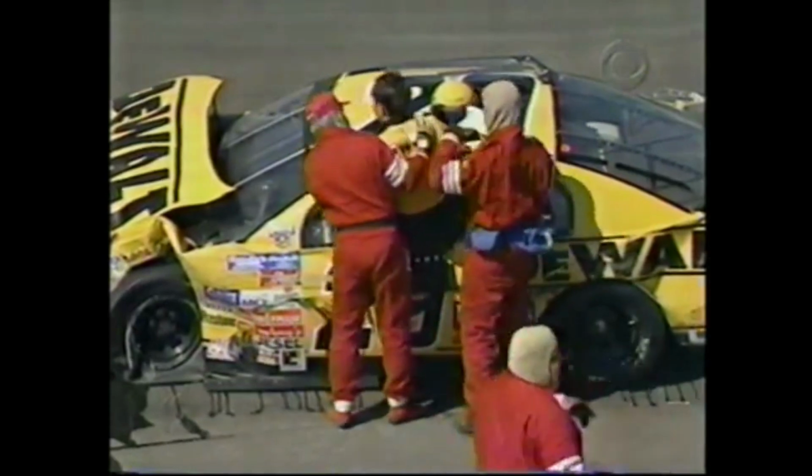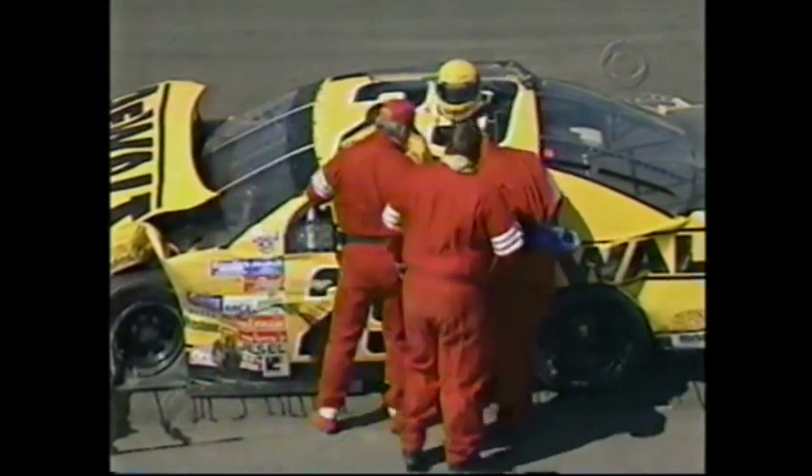Looks like they might be going to put a neck brace on him as well, buddy, as a precautionary. Well, no, decided not to do that. I think he just wants a minute to clear his head. It was a hard hit. Not so much the one with the wall, but that one when Jeff Purvis tried to get away from him as Sadler's car was sliding down the racetrack.